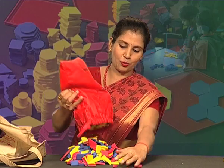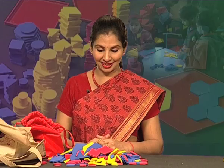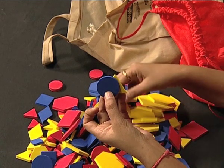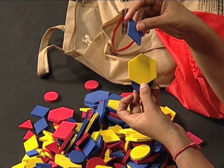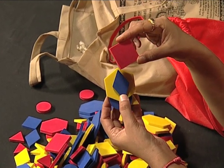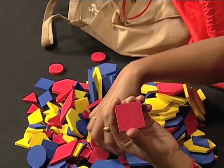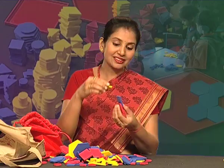Oh, these are so many. This learning material contains various shapes like triangle, circle, hexagon, rhombus, and square. And each shape is in 3 sizes and in 3 colors, that is red, blue, and yellow.